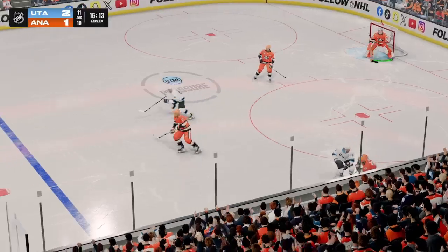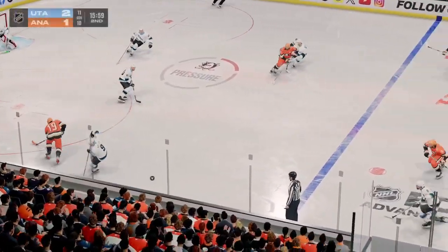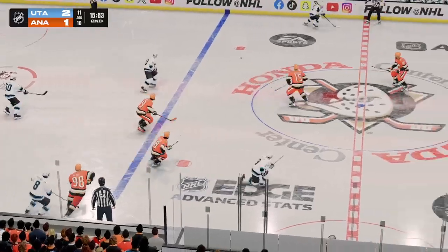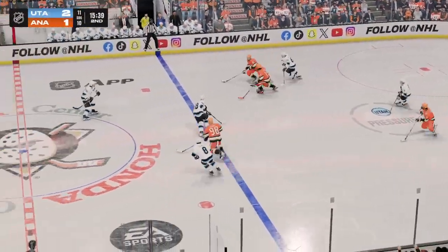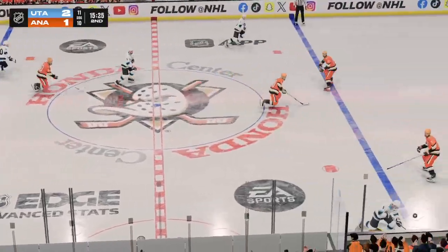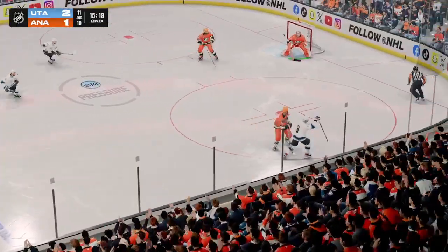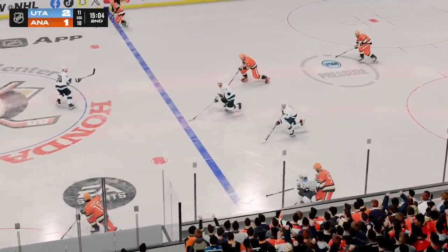Takes the feed. And here's the pass to Johns. Tried to get through with it and loses possession. Well, he's showing off his skill set, trying to make a silky move around the defender, but he gets denied. Puck picked up by Sergachev. Uses the force on that hit. Anaheim's got the puck inside the defensive zone.